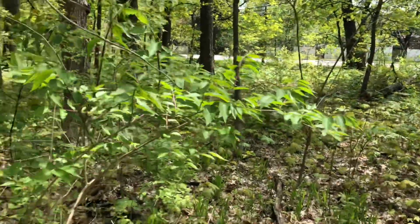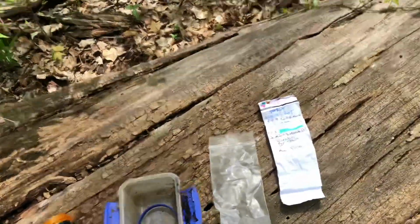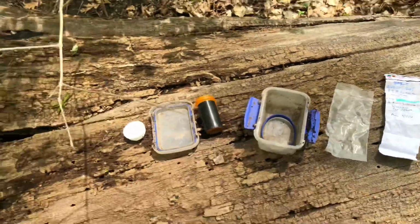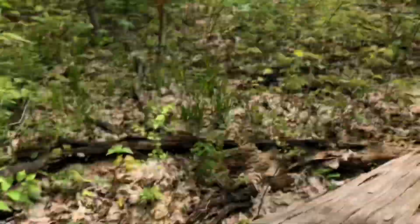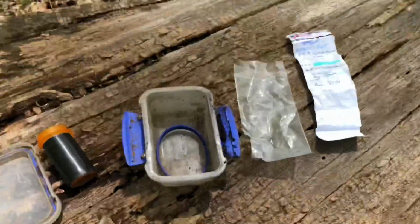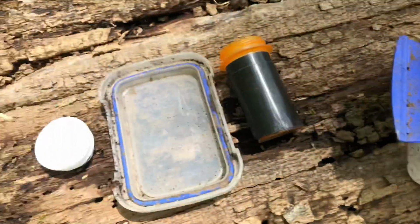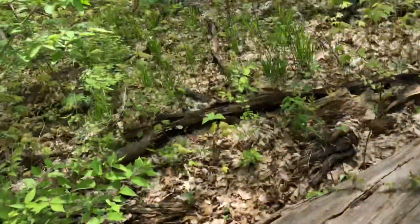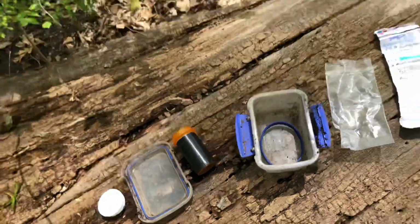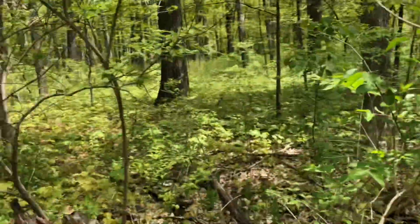So actually it turns out I was the last one to find it. I was here on March 17th, now it's May 16th. But this guy was extra careful with hiding this one because the logbook was in a bag, which is pretty common, inside a pill bottle, which is a common container to put it in. But then the pill bottle was inside the Tupperware. So it's a pretty cool extra little caution.